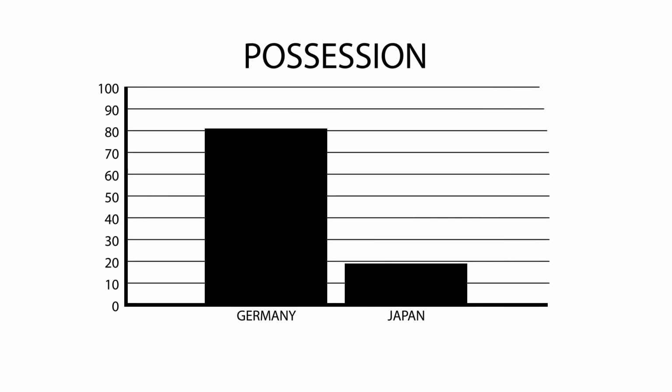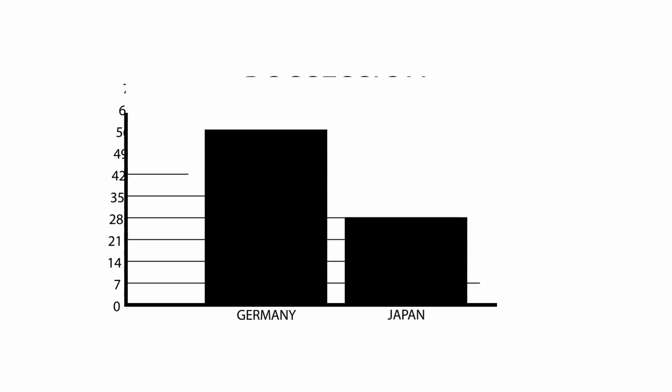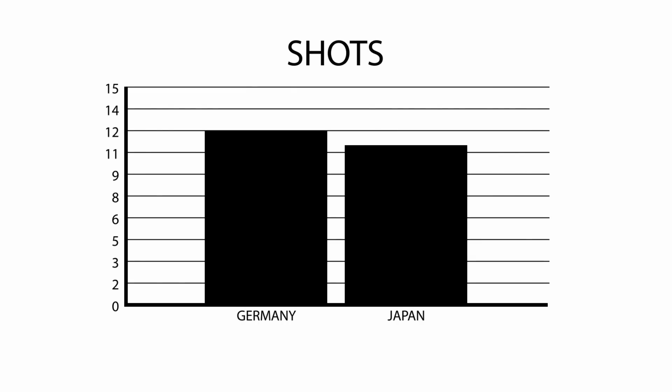This was truly a game of two halves, as in the first half, Germany had 81% possession and 14 shots compared to Japan's 1 shot. And in the second half, Germany's possession dropped to 66%, whilst now Japan had 11 shots, thanks to Moriyasu's brilliant tactical adjustments. So let's dig into the first half.